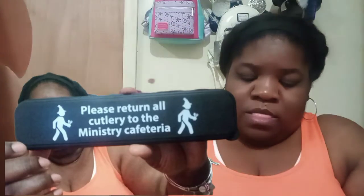It says, please return all cutlery to the Ministry Cafe. Ooh, this is nice. I don't know why I'm smelling everything. Oh, this is nice. Oh, I like this. It's a utensil set. Oh, I really like this. It's still iridescent. Let me just take it out of this package so you can see. And it does have the W for the Weasleys. Look at that, guys. Oh, my goodness. That's so nice. It has the knife, the fork, and the spoon. This is really nice. I love that.